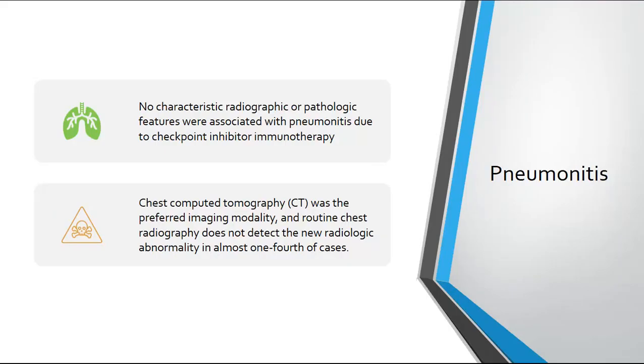Again, no characteristic radiographic pathologies are specified for the immune checkpoint inhibitors. Up until now, there is no blood test that is diagnostic or aids in the diagnosis of immune checkpoint inhibitor pneumonitis. They have talked a lot about what imaging studies you are going to be using to diagnose these patients. They did a study, and it's here, in 1/4 of the cases, 25%, the regular chest x-ray will actually miss the diagnosis.